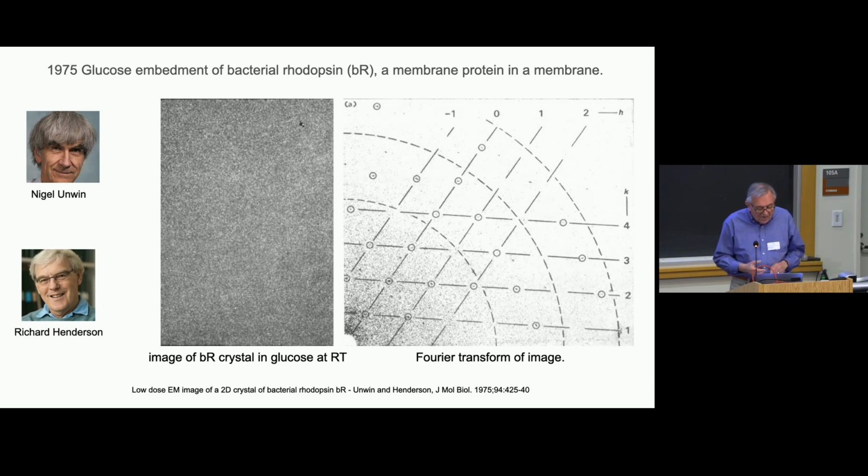Now this was a wow moment for me, because Richard and Nigel, for the first time in these two-dimensional crystals embedded in glucose, you could see reflections. You could see reflections out that showed you were really looking at the structure of the protein and not at a hole left in by a negative stain surrounding the structure. So this really was a wow moment.